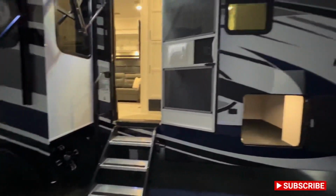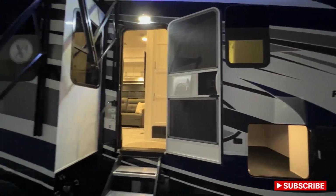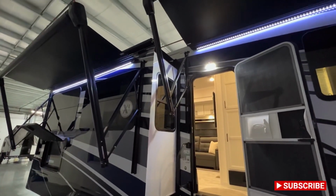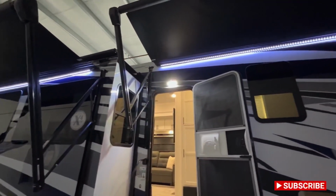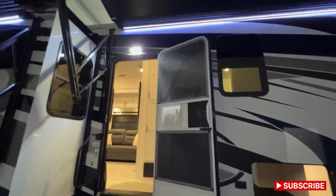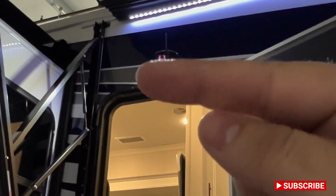This is where things will pick up a little bit. It's getting a little dark out here, but I mean, look how beautiful that paint job is. It looks like it's still picking up pretty good here on the old iPhone. But you have two awnings, all with LED lights underneath. This camper also has the 4-camera safety system. So I don't know if you can really see it with that light right there.